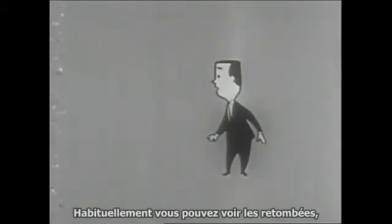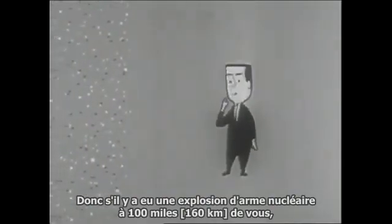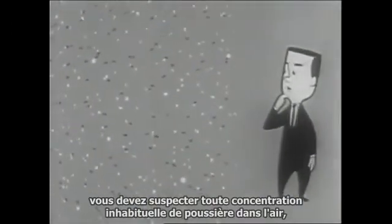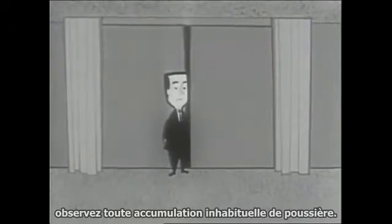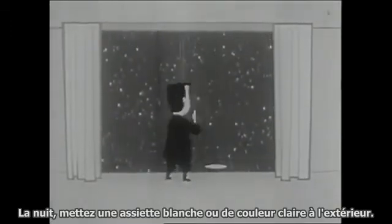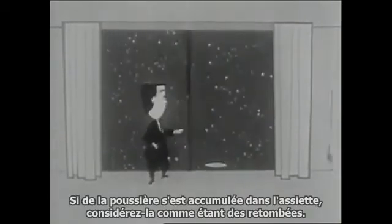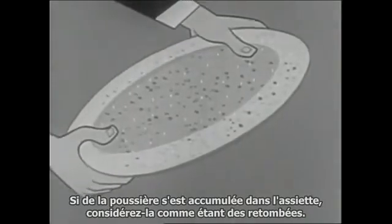Usually you can see the fallout. So if there has been an explosion of a nuclear weapon within a few hundred miles of you, you should suspect every unusual concentration of dust in the air of being fallout. After an explosion in daylight, watch any unusual accumulation of dust. At night, put a white or light-colored plate outside. Examine it every 15 minutes or so. If dust has accumulated on the plate, treat it as fallout.